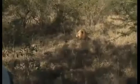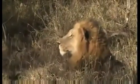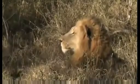He's got quite a nick in his left ear. That's an interesting feature. I have to change the battery. Okay, we've got to change the battery now.